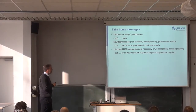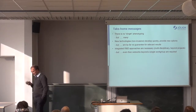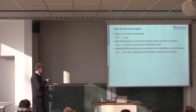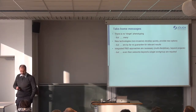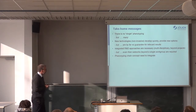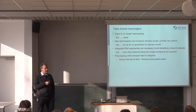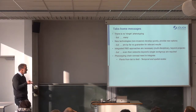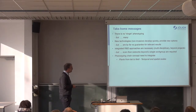Integrated R&D approaches are necessary, so you will see that we do a lot of multidisciplinary things in the institute, but also beyond. But even if you have these networks, a single workgroup will not be able to handle this, but a lot of interaction is necessary. What we often do is what we call phenotyping chain concepts, which integrate between plants from the lab to the field, and also different temporal and spatial scales, because obviously plants are working on the level of cells, but they're also working on the level of the globe. So you have the whole range there.